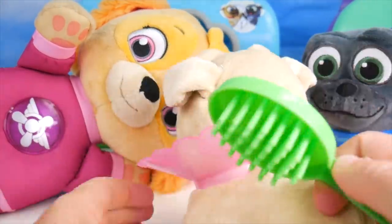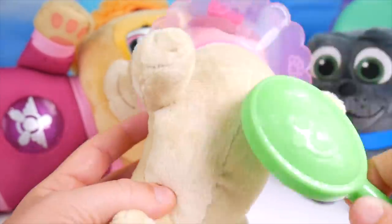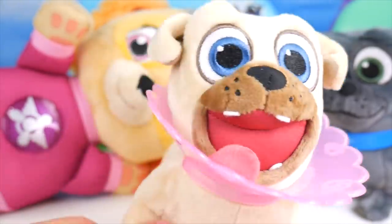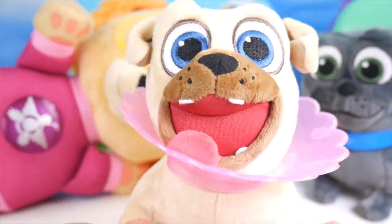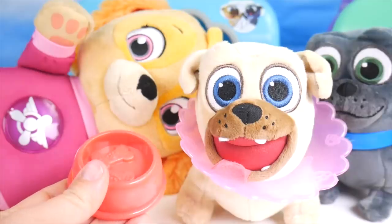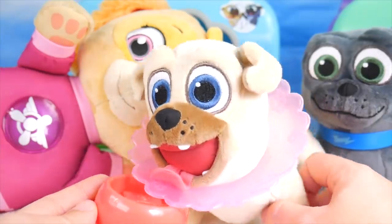Here we go. Want to get all around that tickly belly. Even your paws. How you feeling, Rolly? That feels better, but I still don't like that my neck hurts and I've got this collar on. All right, let's see if some kibble cheers you up. Ooh, kibble. Got your bowl here and your box of kibble. Why don't you try it out?